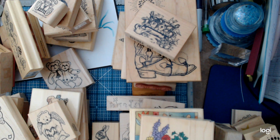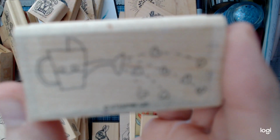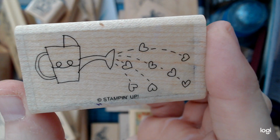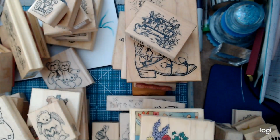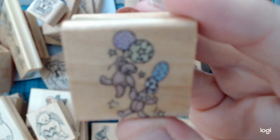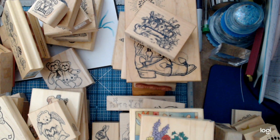Here is another little watering can with the little hearts. Little flying bears. Tulips. They look like tulips anyways. This is Magenta Stamp Company. I remember them from years ago.